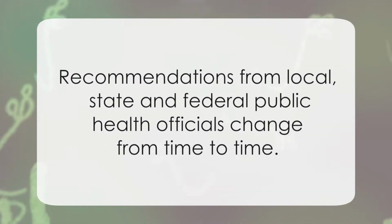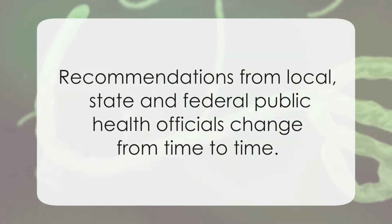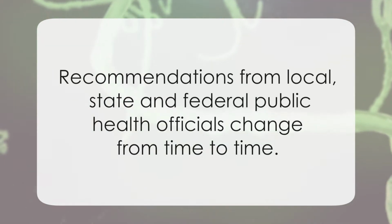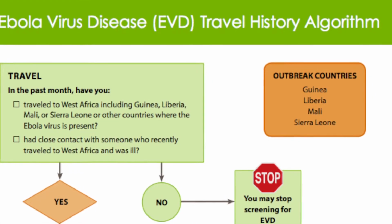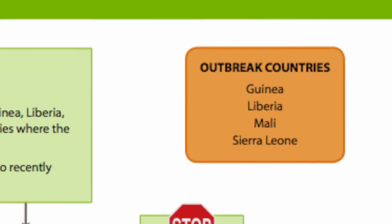The international response to the Ebola epidemic in West Africa is an ever-evolving situation, which causes the recommendations from our local, state, and federal public health officials to change from time to time. Because of these changes, Allegiance Health has updated our travel history algorithm. The first change is the addition of Mali to the countries in West Africa where the outbreak continues.